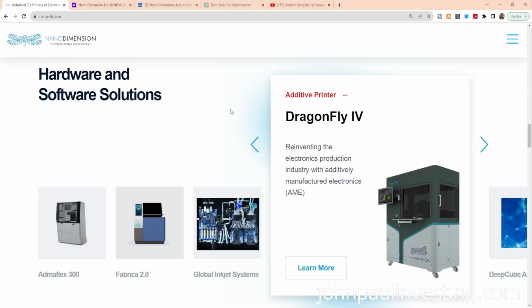As some of you may or may not know, the Dragonfly IV is their flagship printer. This is the reinvention of the electronics production industry with additive manufacturing of electronics. So they are able to essentially squeeze a full factory of 3D printing into a single box that's pretty much the size of a couple refrigerators.